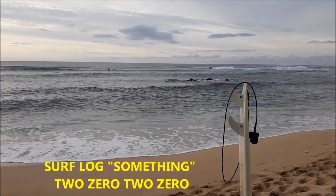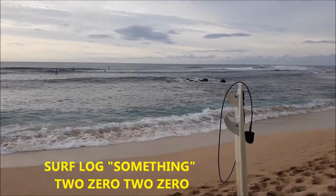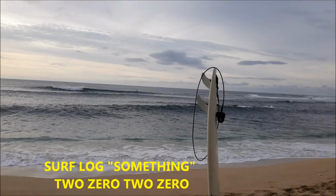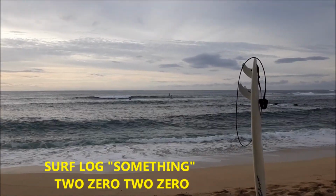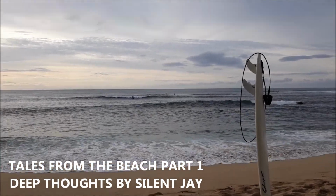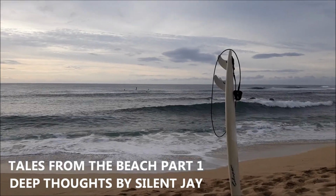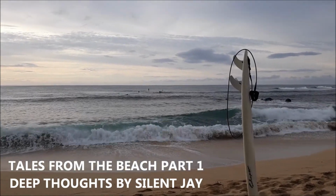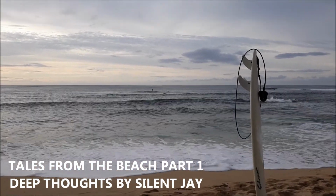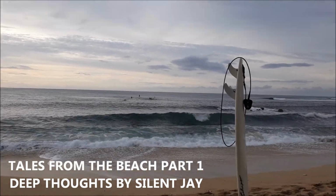Right, surf log 2020 something. So yeah, I forgot, since it's getting towards summertime, the swells will just come in really quick and go out really quick. There is a swell, and I thought I could catch some forerunners this evening, but I forgot. Actually, I should explain it.